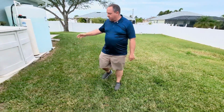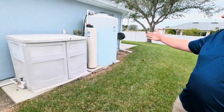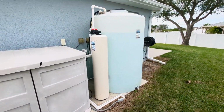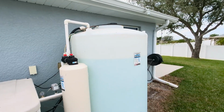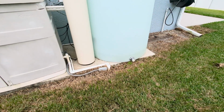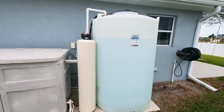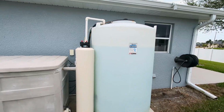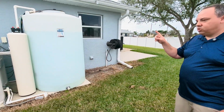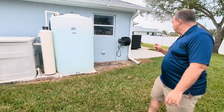As we come into the back here, I wanted to point out that we do have a whole home reverse osmosis system. And inside the tank, I added an ozone purifier, which allows us to keep the water in the lines purified, versus a lot of homes have a problem with building up algae in the water supply lines. So that special ozone purifier keeps that from happening.